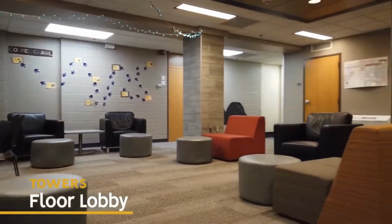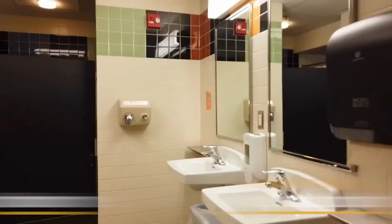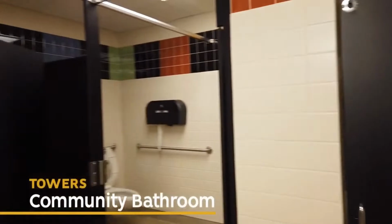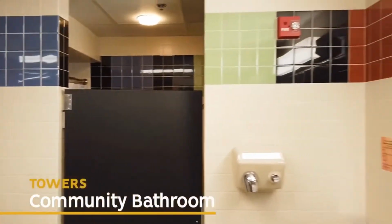North and South Tower are built around central floor lobbies to inspire community building. North and South Tower also offer gender-specific community bathrooms. There are 2 community bathrooms and 1 half bathroom per floor.